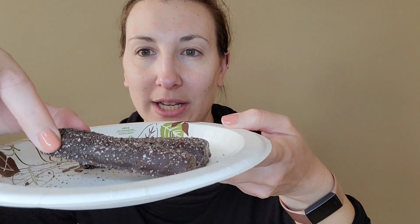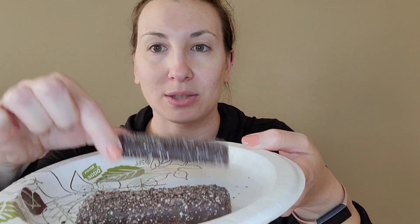So let's try these out. It's hard to tell which is which, but the first one here is the Built bar, and then this one is the puff.